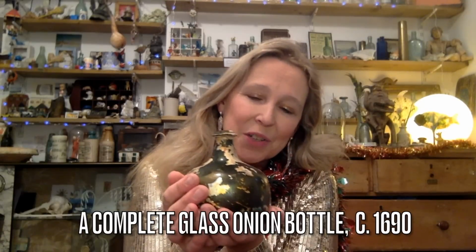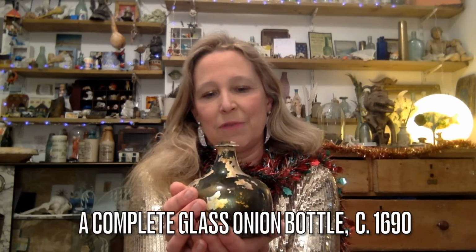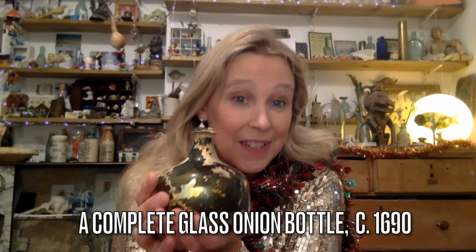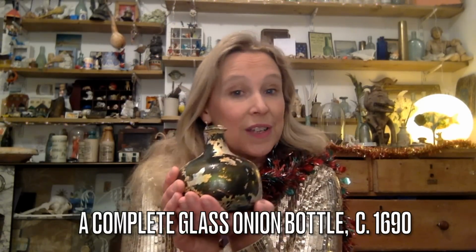And I love to imagine, when I'm holding it, who the last person was that held it before me, what their life was like. This bottle actually dates back to about 1690, and it could have belonged to a sailor or somebody working in a dockyard. Of course, we'll never know, but that is the great thing about mudlarking. It gets your imagination going. And so this is a very, very precious mudlarking find.